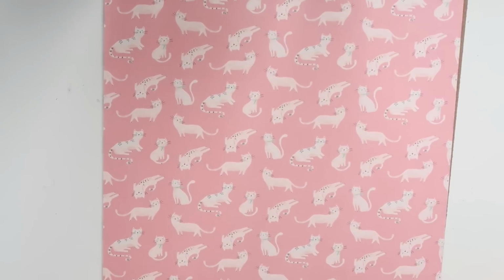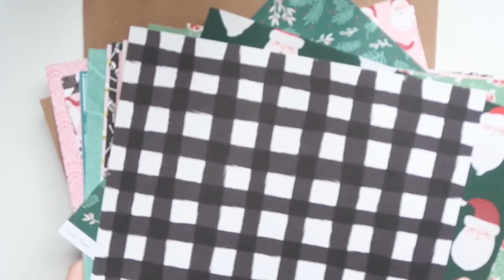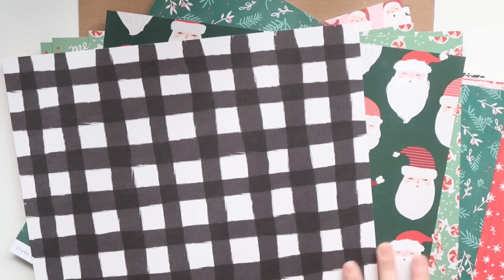And then this one's so pretty. It's Cartabella, and I kind of wish I got 2. And this is so adorable that I didn't realize there was cats on the background. But I got it for this because I absolutely love this pattern so much. So that is my haul. Oh my gosh, I bought so many things, but I love it all nonetheless.